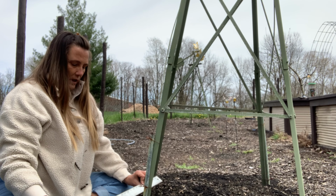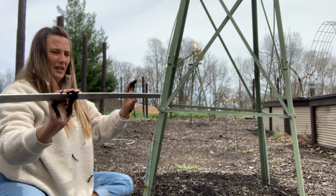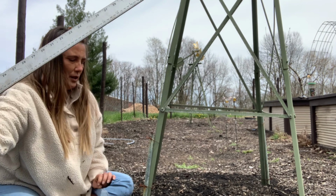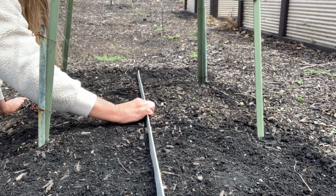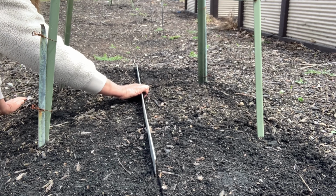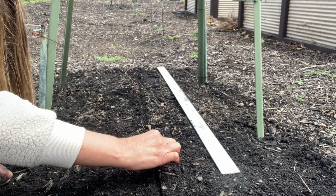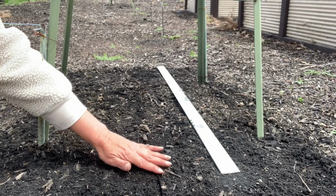One of my favorite ways of planting carrots is I just like to use a straight edge. This is just an aluminum ruler, and I will just take it, push it down, and give it a little wiggle. It gives me a straight edge to go off of. What I'll do is I'll just sprinkle the seeds down through the little valley that it makes.